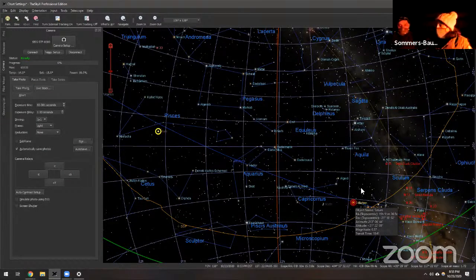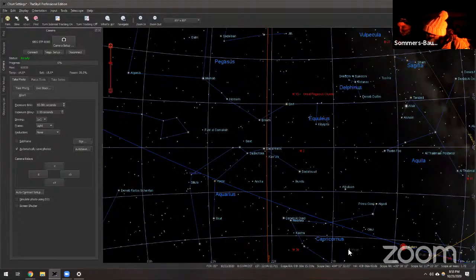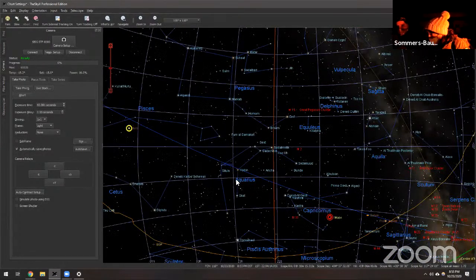Let's go to the moon. Let's go to the regular moon, aka Luna. Where was it? It was in Capricorn. There you go. Yeah, there we go. Should we try a full slew? Maybe we should try a short slew. Yeah, probably. Just to be safe.